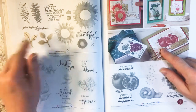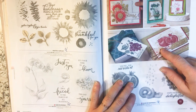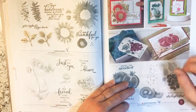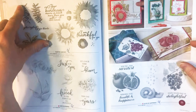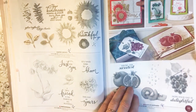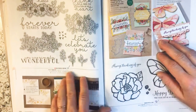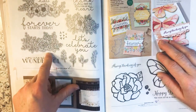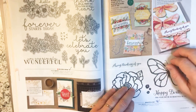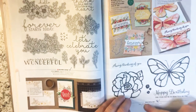Painted Harvest. Now, I really like this set also. I think I just like some of the rustic themed stamp sets, and these sunflowers, the way they have them, really just give it kind of that little rustic feel. It also comes with a punch, and the punch is also retiring. I hate to see that one go. Rare Blessings is retiring. Slice of Happiness is retiring. The Bloom and Grow, we're going to be carrying that over. I thought that was retiring, but maybe I may be wrong on that, but I'm pretty sure it's carrying over. The Beautiful Day is retiring.